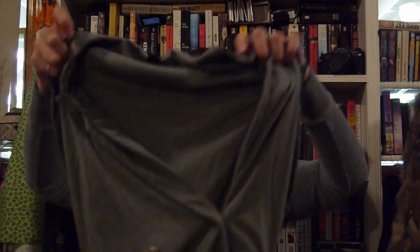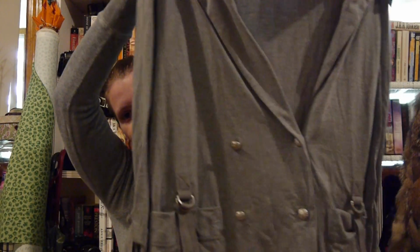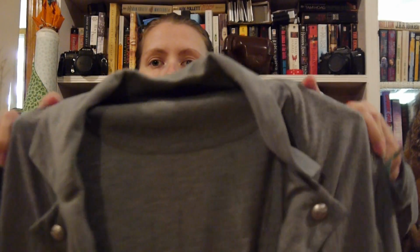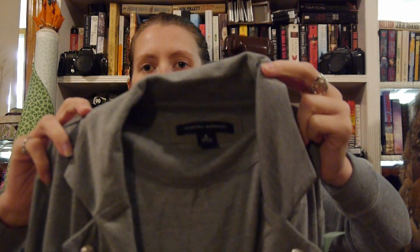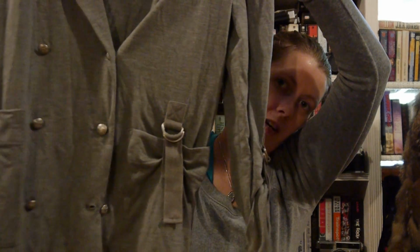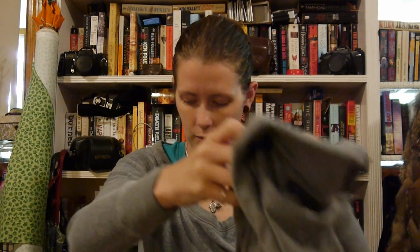I found this really cute sweatshirt, cardigan, jacket thing. And this is from Banana Republic. I liked all the details on it. It's almost got that army type feel with the double-breasted buttons and the buckles. And it's got buckles on the sleeves as well. This one was half off of $7.99, so I paid $4 for it.